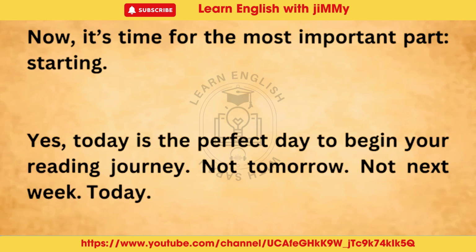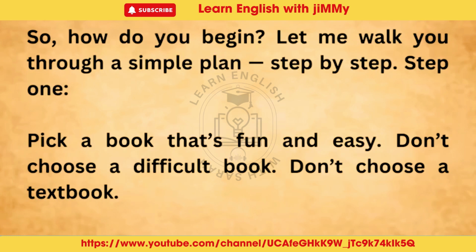Yes, today is the perfect day to begin your reading journey. Not tomorrow, not next week. Today. So, how do you begin? Let me walk you through a simple plan, step by step.